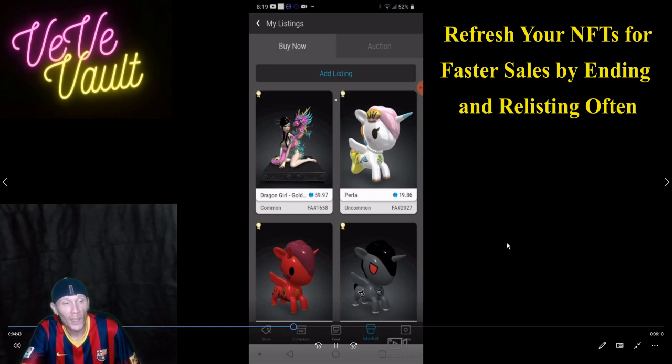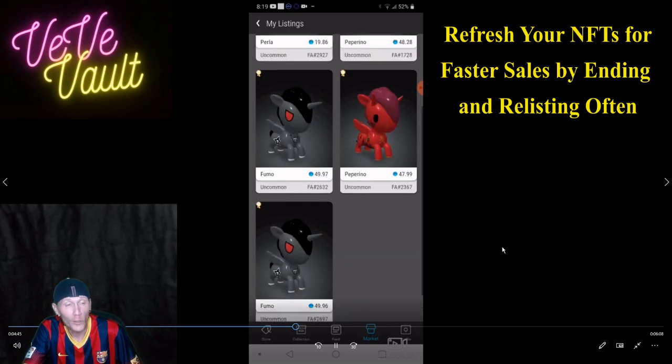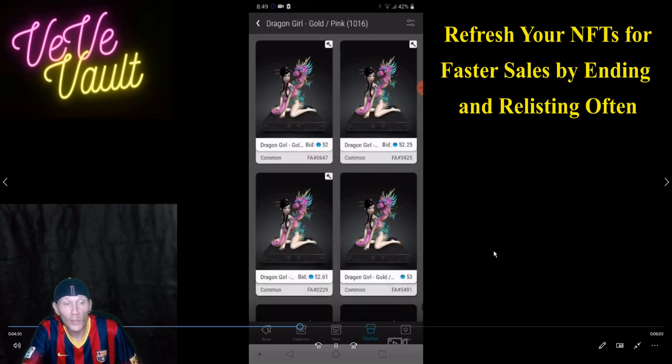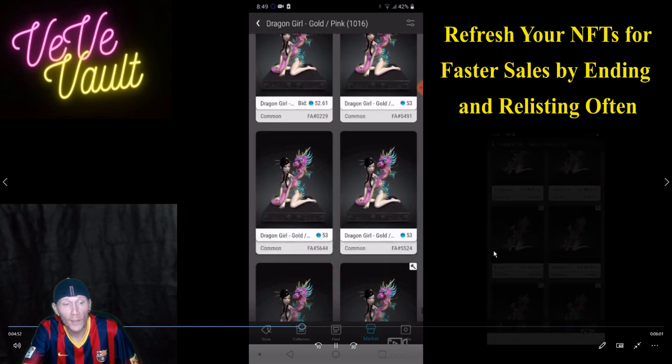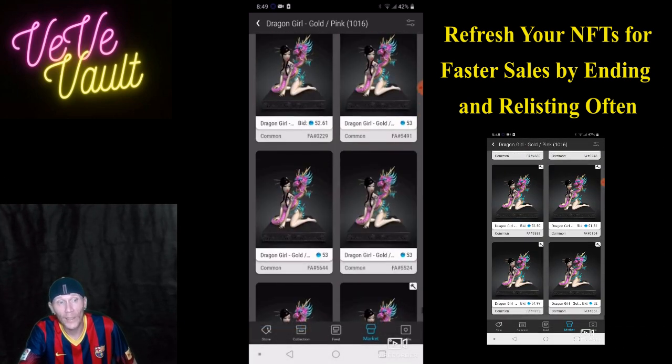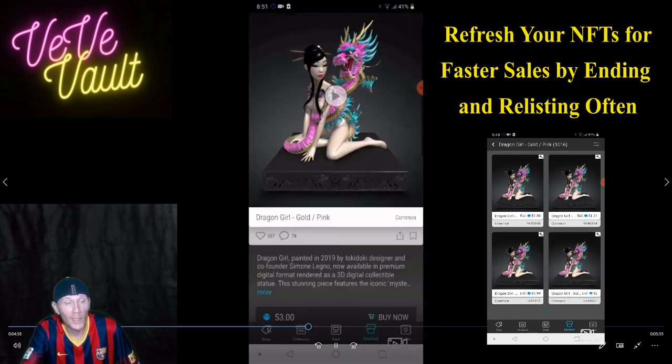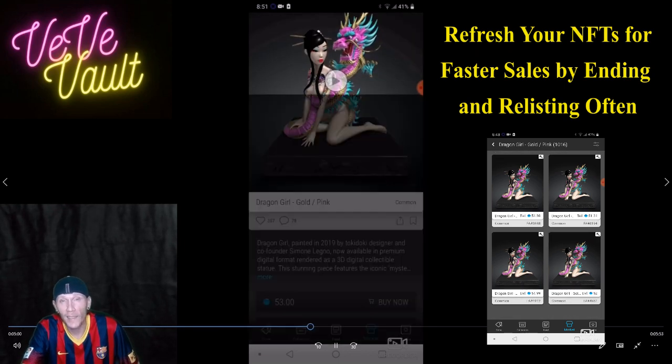If you go into some of those Dragon Girls right after the drop, a whole lot of people put those up for auction, and right now you can't filter out the auctions. So if you're trying to find the floor, the lowest buy-it-now price, you have to scroll for a long time. A couple of times I tried to scroll on those, it took so long that it froze up and I had to exit out of the app.